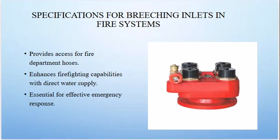Specifications for breaching inlets in fire systems. Breaching inlets provide essential access for fire department hoses, enhancing firefighting capabilities. These inlets must be strategically located to facilitate rapid connection during emergencies. Proper design and maintenance of breaching inlets ensure operational readiness. Their functionality is vital for effective fire response and resource allocation.